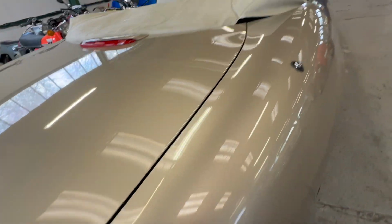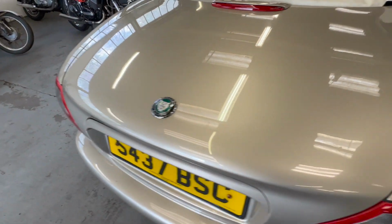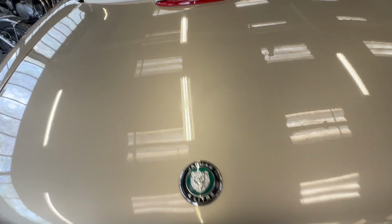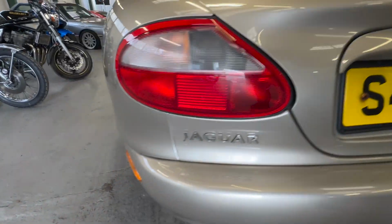Rear lights lovely and clear. The rest of that quarter is nice and straight. As you come on the boot lid again, lovely and tidy across the boot lid, no dings or dents. Nice reflection to the paintwork there. A few light surface scratches, like I say, where it's been polished over the years, washed over the years with a sponge. It sort of happens. A good polish would square most of those away, I'd like to think.